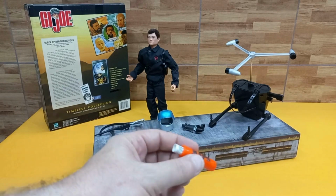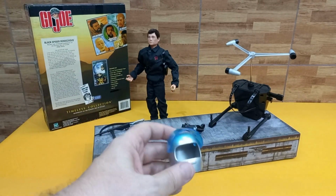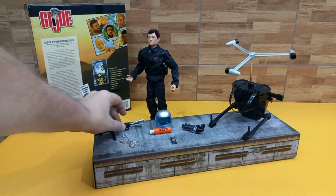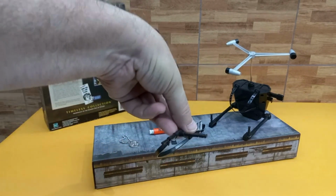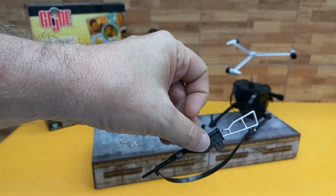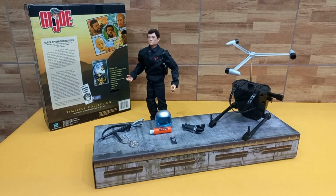We have a map case with a pretty cool grid map that you can pull out of there. He has a helmet for when he's in the copter, with a slide down visor. Very cool. And of course the machine gun or Sten gun with a removable clip. And you can see there's some paint rub there. The silver came off on his hand from being stuck in that pose for God knows how long. But all in all, not a bad set. Decent amount of tech and gear that he needs for the mission. And I'm happy with it. Now we'll see how he looks with the copter on and get him into adventure mode.